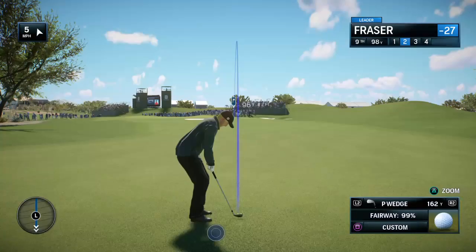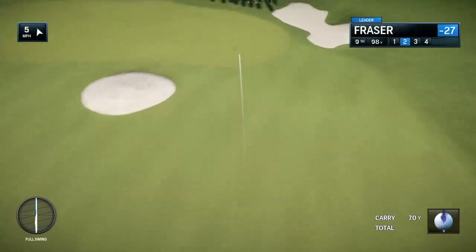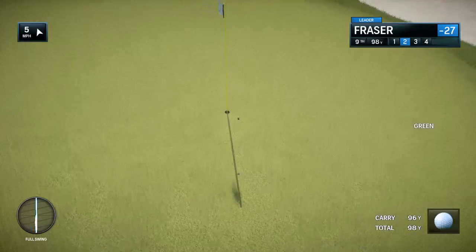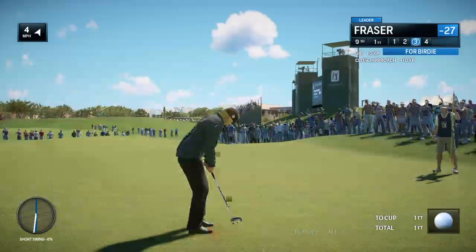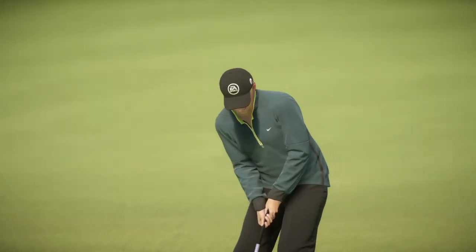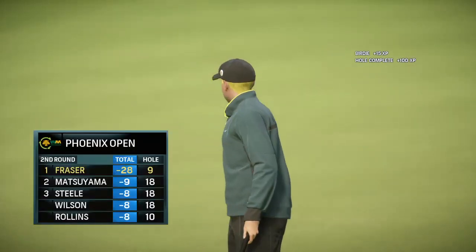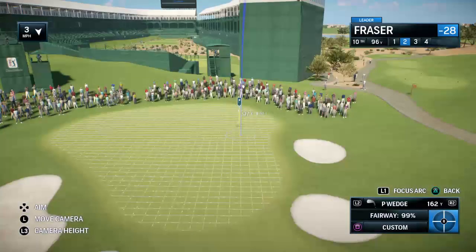Slight waggle, relaxed arms, ready to go. Another good swing, and it looks like, Frank, another really good shot. Frank, this is the way you draw it up. This is how the game's supposed to be played. Yeah, so everything going according to plan. Continues on and he's set up for his second shot here, looking to knock it on the green.